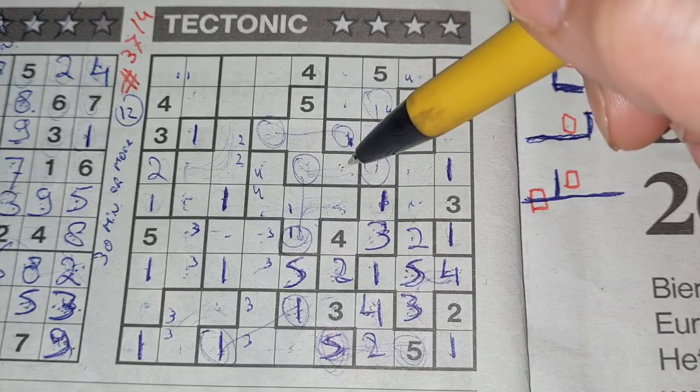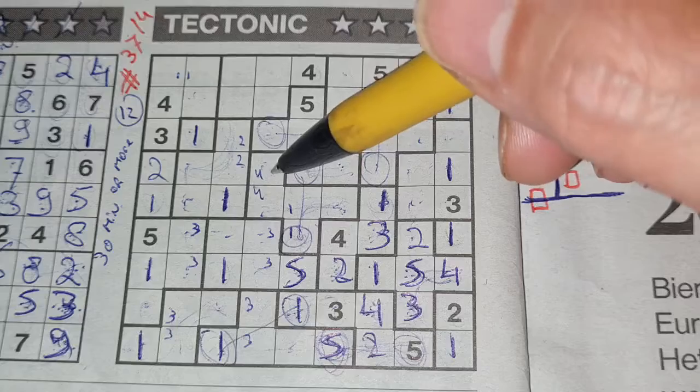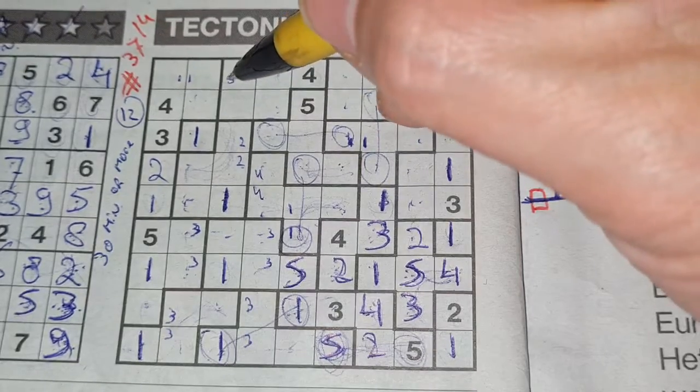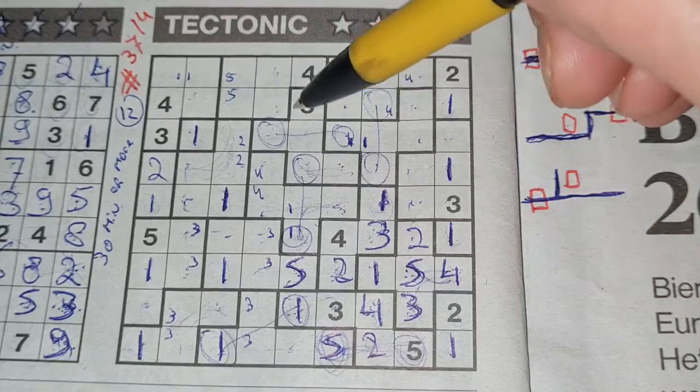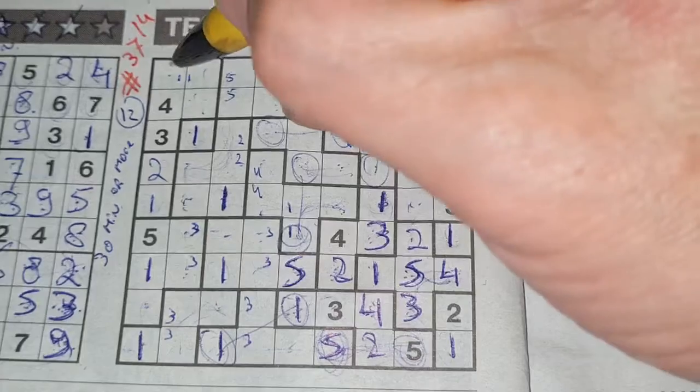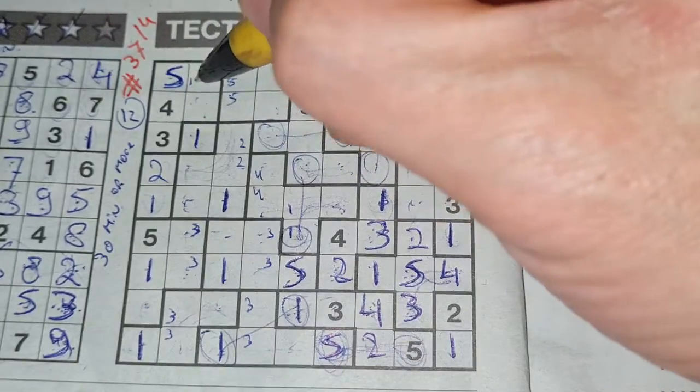Can it be a 1? This can be a 1. Well, these two boxes can be a 5. So the 5 could be here, could be there. Okay. Those two boxes can be a 5. We have a double 5 there. So 1 box left for the 5 should be here. And I've eliminated 1. So the 1 goes there.